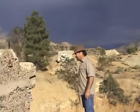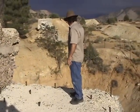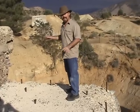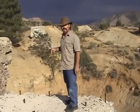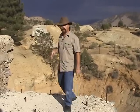This is the old CNC shaft right behind me. It goes down maybe about 100 feet. It looks like a giant impact crater. Anyway, that's the only thing left of the CNC shaft to this day. It went down 3,500 feet, pretty deep. And they pulled a lot of gold bullion out of here. So anyway, I just wanted you to see this. So we're gonna venture back to Carson City. So here we go.